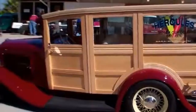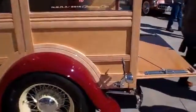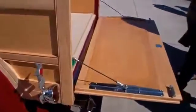Here's a 2016 giveaway car, NSRA, from Hercules. Wow. I'm saying wow again. Gorgeous.